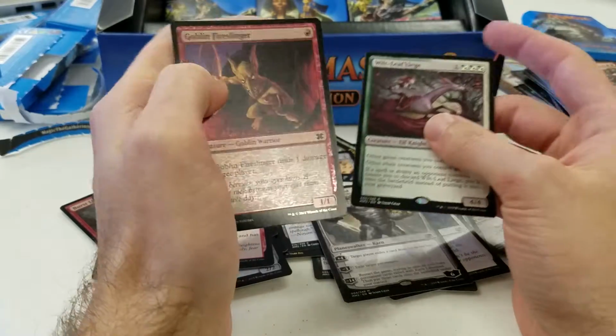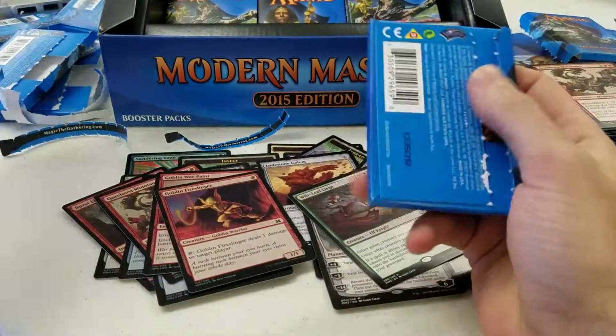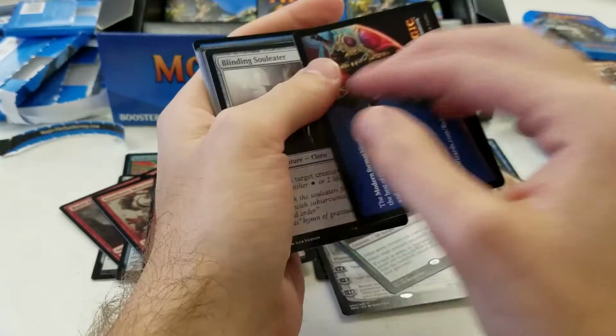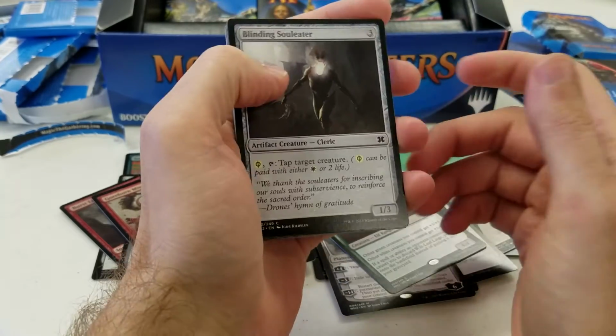And another, hey, Goblin Fire Slinger is back to see us again. We liked you so much, you came to us as a foil. What are the odds of that? Probably not very good. Trap card. Oh, wow. There's nothing. Nothing on it. Double promo. Tap target creature for 2 life.